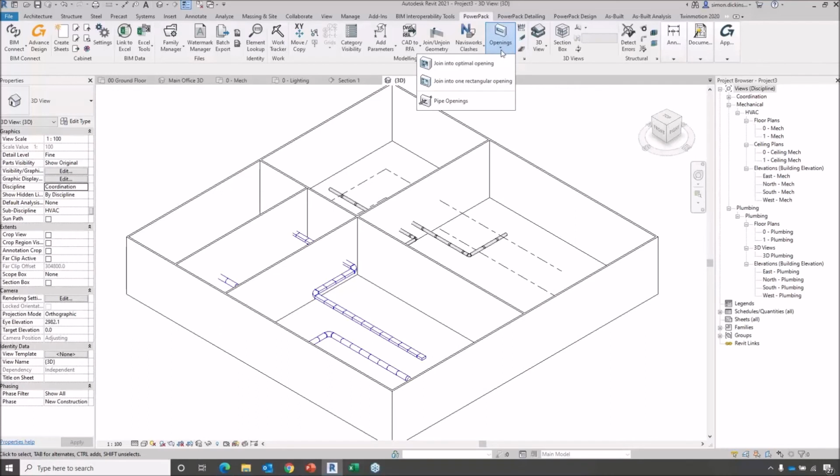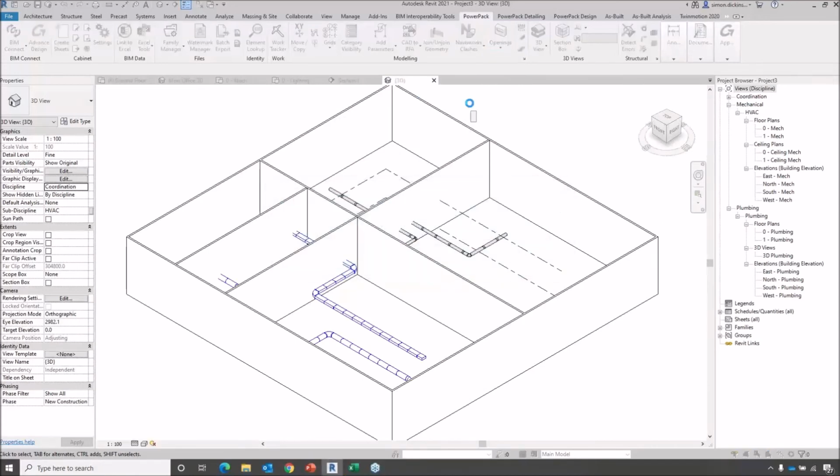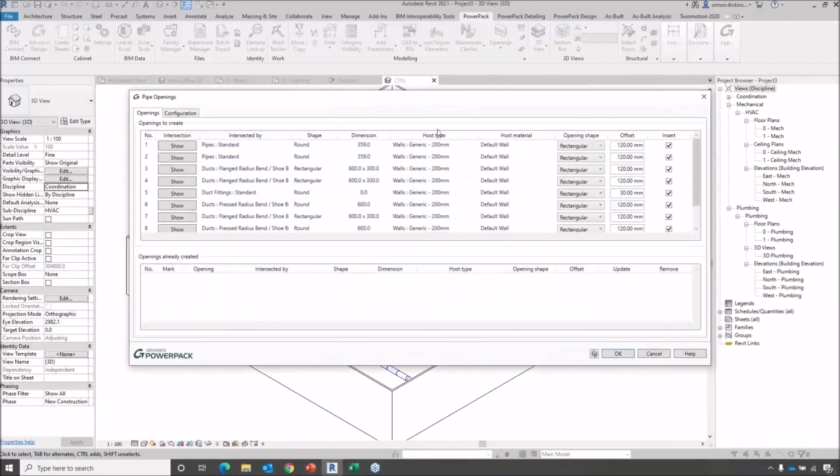If I click onto here, we can go to pipe openings. I can click on the pipe openings tool, and what it's doing is it's looking through this now, and it's looking at all the intersections between pipes and ducts, and you can see here where the pipes are connecting, the rectangular ones, the round, etc. And then I can come over here and I could have a round hole, I could have a rectangular hole. Okay, so it will even control the shape of the holes that we want to put into there.